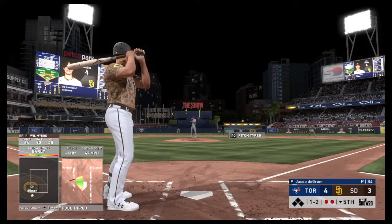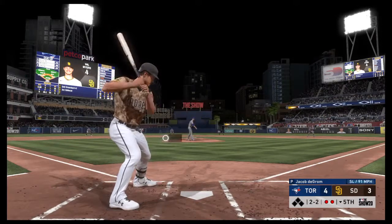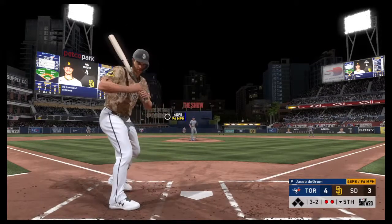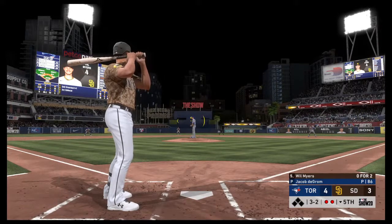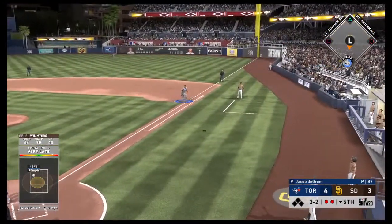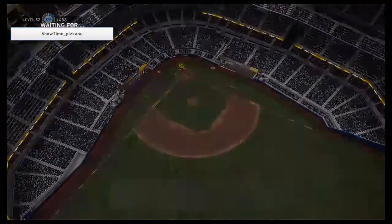3 runs, 5 hits, no errors in the ballgame for the Padres. To 2 balls and 2 strikes now. Now a fastball inside, and he works it back to a full count now. Mitch Moreland would be next. Popped up. Tellez has got it, and the side is retired.